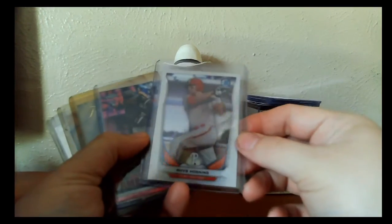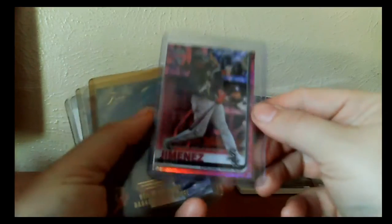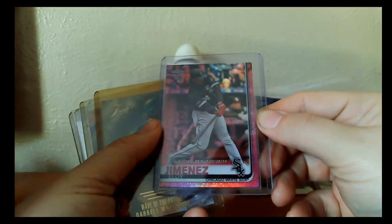I think I bought these off of him damn near a year ago, and we hadn't shipped stuff to each other until recently. I shipped him a couple of boxes, and he shipped me what he had for me. So it was kind of like Christmas, because like I said, I just wasn't prepared. I guess I bought a Reese Hoskins Bowman Chrome first. Eloy Pink Refractor.